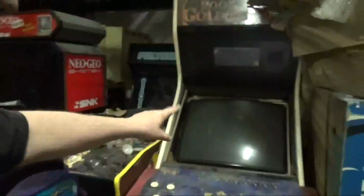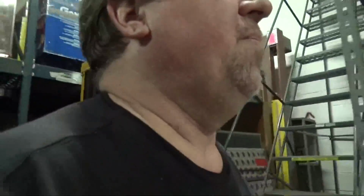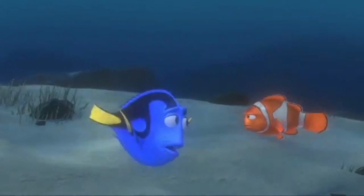There's a Golden Tee. I know that monitor's bad, and I know we needed the chips out of the track with the optics out of the trackball. Do you see what's going on with me? I suffer from short-term memory loss.